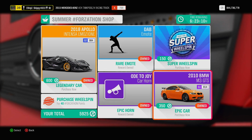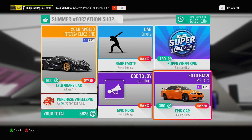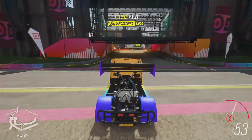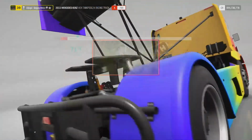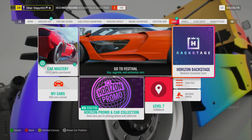It just depends whether you want to spend Forza points or you want to go ahead and spend credits at the auction house. But with all that being said, let's go ahead and take a look at this week's Horizon Backstage vote. That's right, we're going to Horizon Backstage in the number 24 tank pull. Now Horizon Backstage is a short drive from the festival site. There'll be access from free roam, or you can head into your pause menu, slide on over to the cars tab and enter Backstage from there.